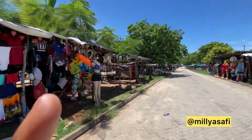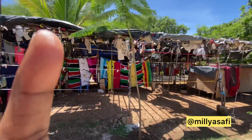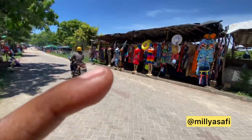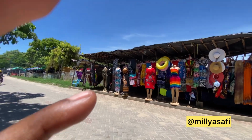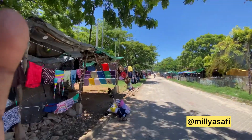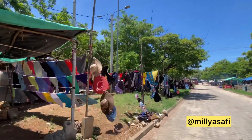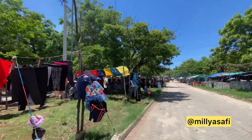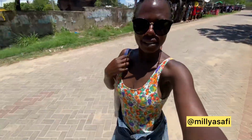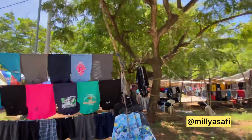So yeah, and they do sell a lot of African attires, things like that. And they have the clothes here too. You can buy anything you want. They have caps. They have a variety of clothes. As long as it's beach clothes, they do have. So yeah guys, this is what I'm wearing, and I can't wait to go inside the water.